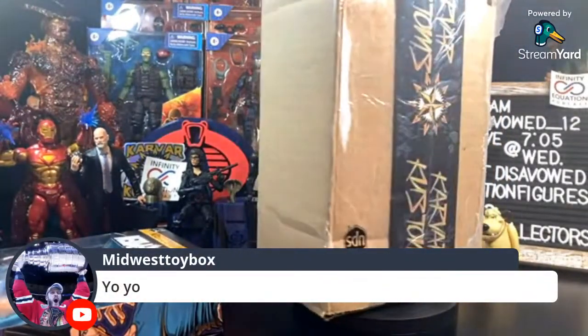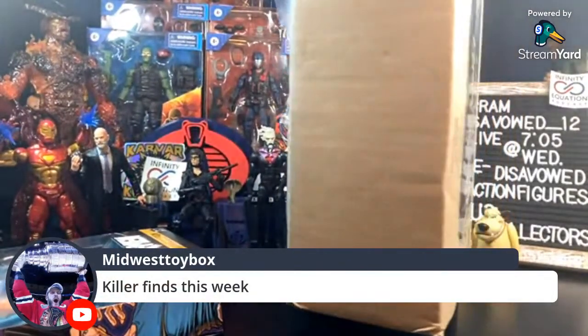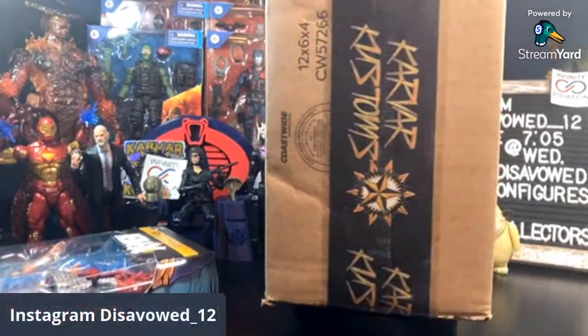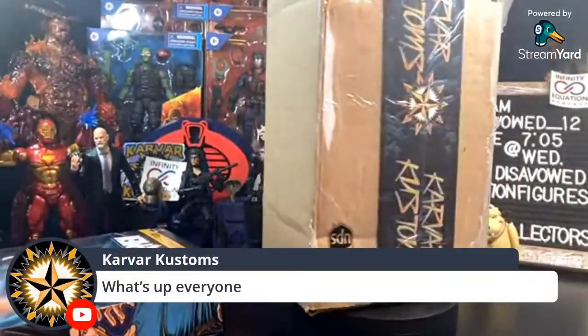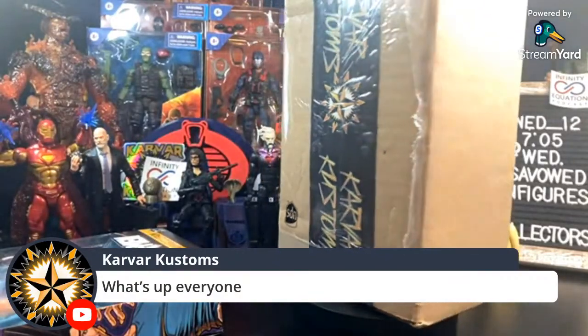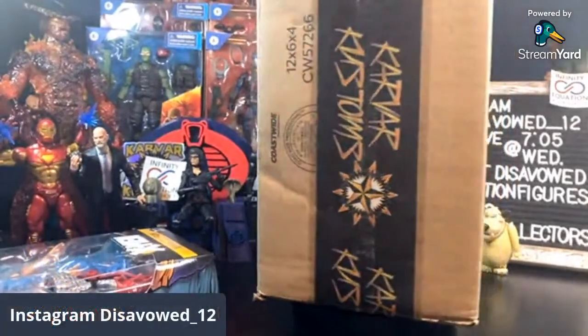There he is. He had some good finds the last couple days. What's going on, man? Dude, epic week to be a toy collector. All sorts of great stuff finding. Midwest Toy Box has been slaying it recently. Or you're doing the aforementioned Karvar Kustoms, really cracking open this awesome box that he sent me that came in today momentarily.